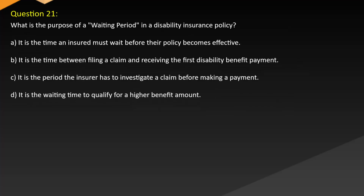Question 21. What is the purpose of a waiting period in disability insurance policy? A. Is the time an insured must wait before their policy becomes effective. B. It is the time between filing a claim and receiving the first disability benefit payment. C. It is the period the insurer has to investigate a claim before making a payment. D. Is the waiting time to qualify for a higher benefit amount.